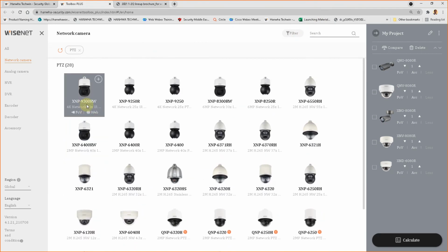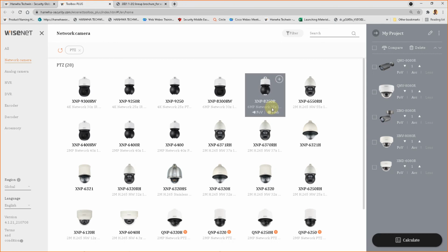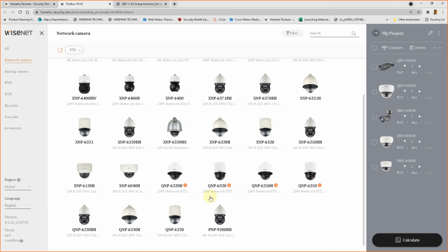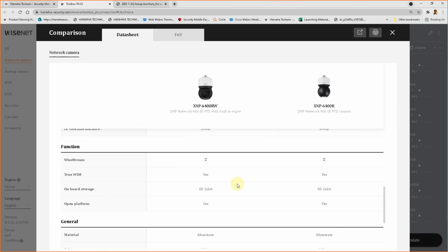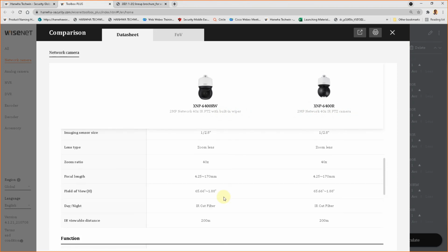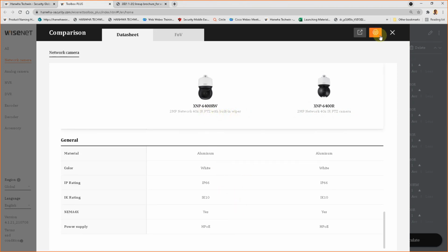The first two digits tell you whether it has a zoom lens of 30x, 25x. You need 36x. So in that case, look for 36. It's not there. The nearest is 40, 40x. There are two models. You can add both and check what's the difference. With wiper, without wiper. Rest all same.